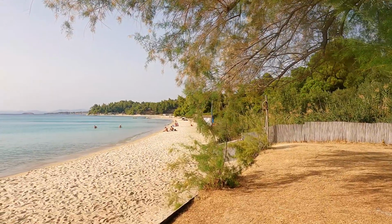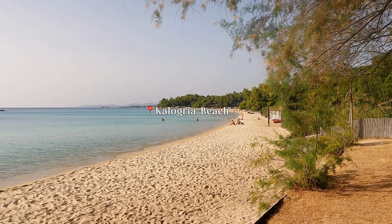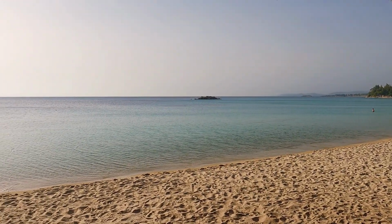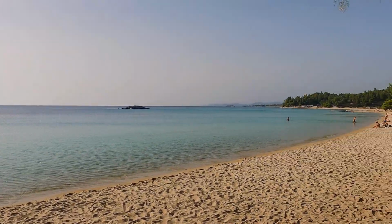That was so nice. We'll go back to the car now, and then let's see if we can still find a beautiful beach nearby. This is the beach that we passed through earlier. You can appreciate now the color because the sun is completely out and it's already blue sky.